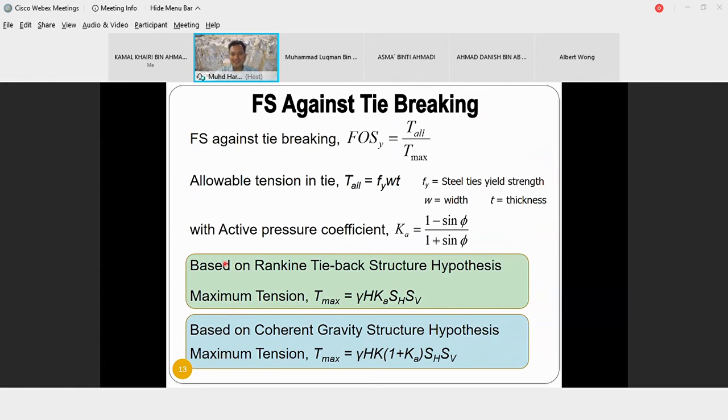Just simply put all the numbers into these parameters. So for the coherent gravity structure hypothesis, the maximum tension, Tmax, you have gamma, the height of your wall, and the K based on the formula that I showed you, multiplied by Ka and H, so SH and SV. So again, you can see that H as well as SH and SV are the variables that you actually play around with when you do your analysis and your design for tiebacks.